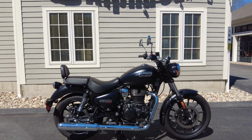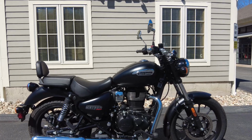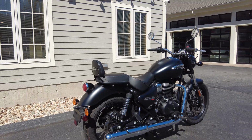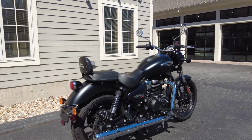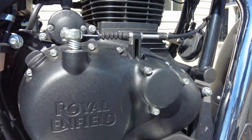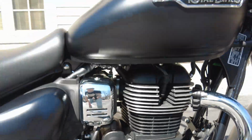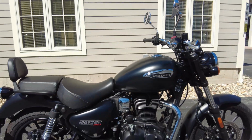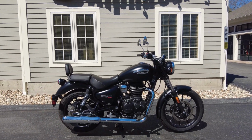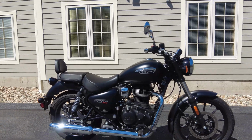And then the most recent owner, they just traded it in with us on a Meteor 650. They rode this all last season and loved it. They just wanted to move up to the 650. We did just do an annual service, which means full check over of the bike, oil change. We can actually look in the little sight glass here. The oil is at the correct level and it's nice and clean. Of course, adjusted the chain, checked slack and any of the maybe head bearings, things like that. Just gone over the bike. This bike is ready to swing your leg over, turn the key, and enjoy it for this new riding season.